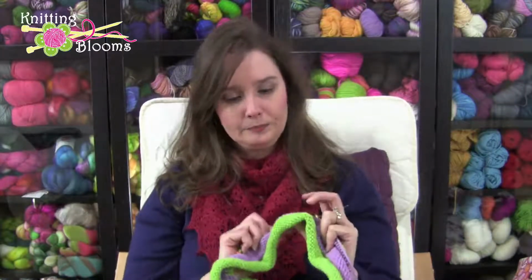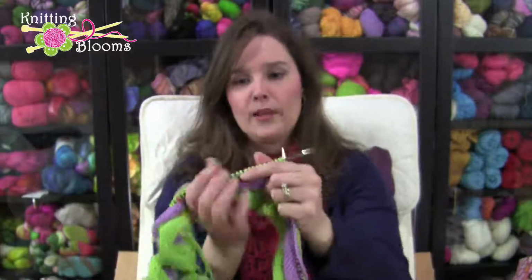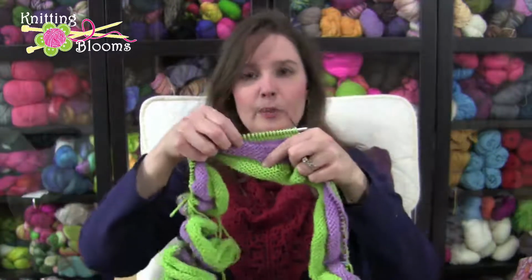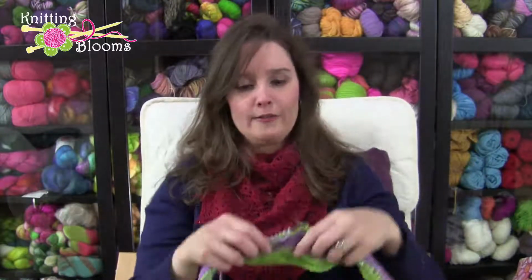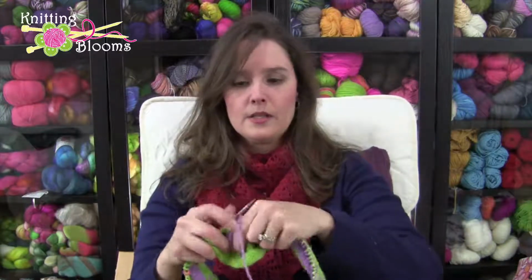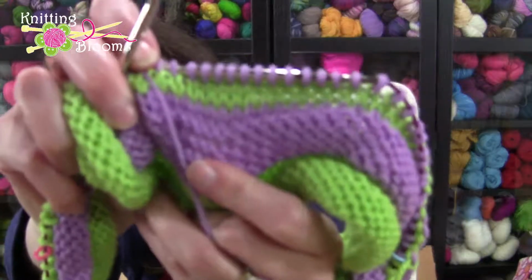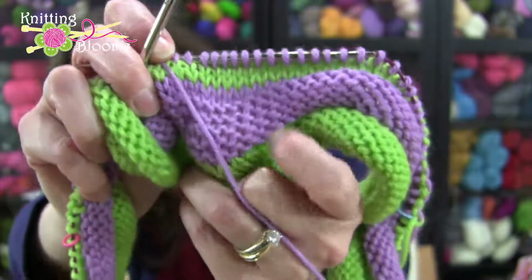But technically, it's hard to see, because I have only done one row. But what it's going to be is purple and then 2 rows of green, and then purple and then 2 rows of green. And the welts are going to alternate from stockinette to reverse stockinette. So I guess this side is a little bit better to see, because this is what I've already knit. So you're going to have 2 rows of green between 2 rows of purple on that stockinette welt. So there's only going to be a green stripe, which I think is going to be really cool.